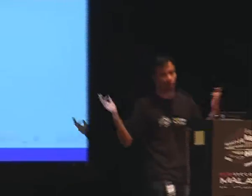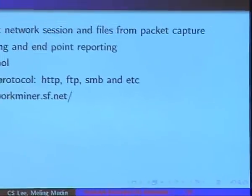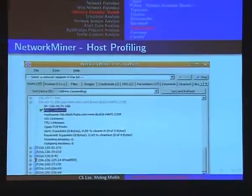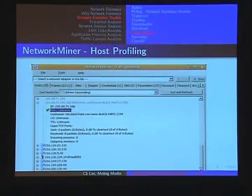So I think a few of you attended our training, and we use Network Miner. This is for Windows. It can reconstruct sessions, and it can recover files. Do you have a screenshot? Yeah, we have a screenshot. Okay, so this is a screenshot of Network Miner in action.